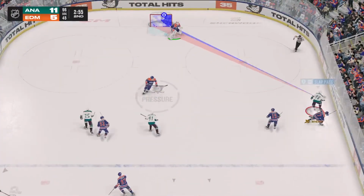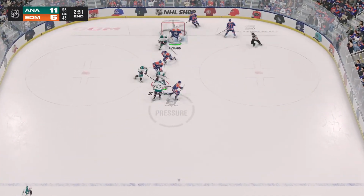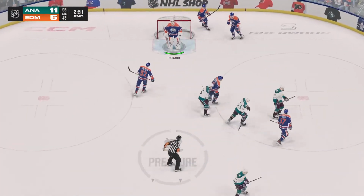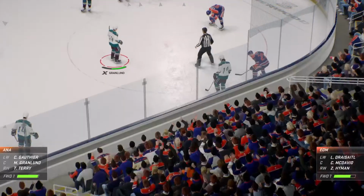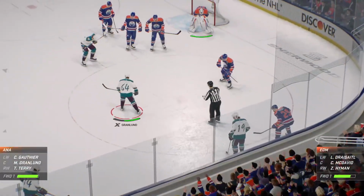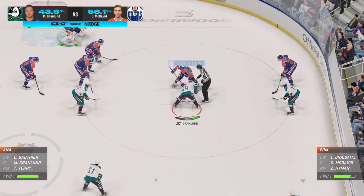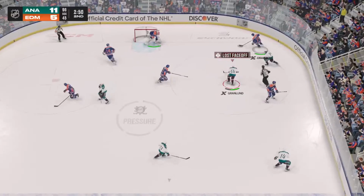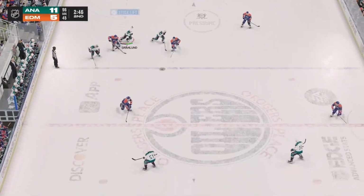Tiptoes around the poke check. Driving right to the front. Ref blows the whistle as the puck's covered up. The Ducks have just absolutely dominated here. Look at the scoreboard. They've dominated in shots as well here late in the second. Edmonton's got a hold of the puck. And he takes the pass.